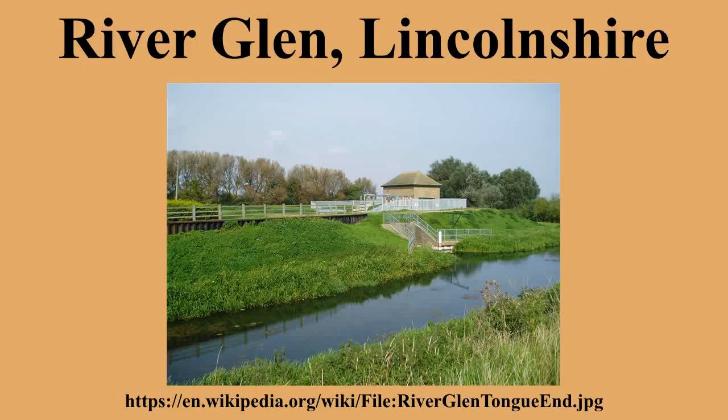Measurements showed that the river level rose by 9 or 10 inches for every 0.25 inches of rain falling on the river's catchment area. The arrival of railways in the area resulted in a rapid decline of river traffic. A railway from Boston to Spalding opened in 1848, while the line from Spalding opened to Bourne in 1866 and on to Sleaford in 1872.